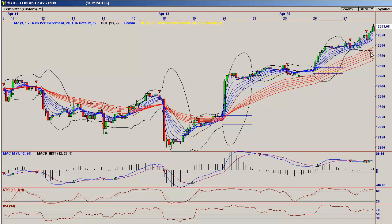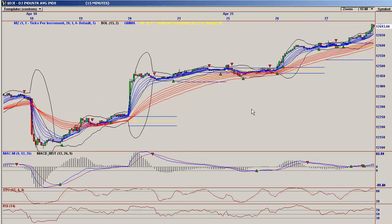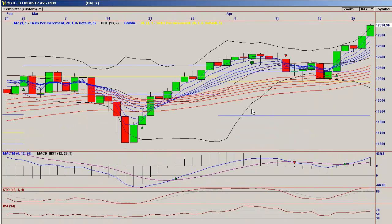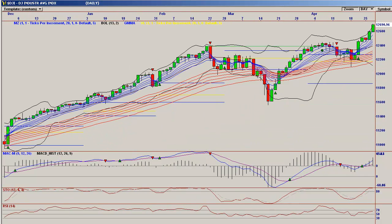It looks wonderful. 30-minute, fantastic. 15-minute, and you can see here it had a little bit on the 15-minute since it went so high above the Bollinger Band. But all in all, the Dow looks fabulous, and there has to be all kinds of shorts that are just screaming right now. We have the new high. Lots of people that need to cover.